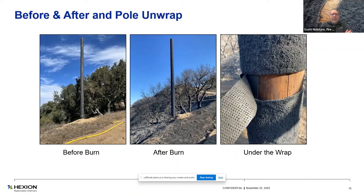When that fire hit, we had 8 thermocouples on each pole, 3 outside the pole to the wind, and 5 underneath, all at different heights. And so that's how we know what the temperatures were. And you can see by the wood in the reveal after the burn, inside layer not activated, insulation effective, the wood is not even sunburned.